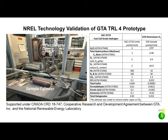GTA electrolyzers use a simple design and are constructed mostly from plastic, yet they produce hydrogen with a native purity of 99.65%, a value of sufficient purity for most present-day industrial applications such as ammonia production. A single oxygen removal step lowered the oxygen content to 9.4 ppm, a value close to the SAE 5 ppm target. The other impurities complied with the SAE standard, with the exception of water vapor and CO2, for which no removal step was performed.